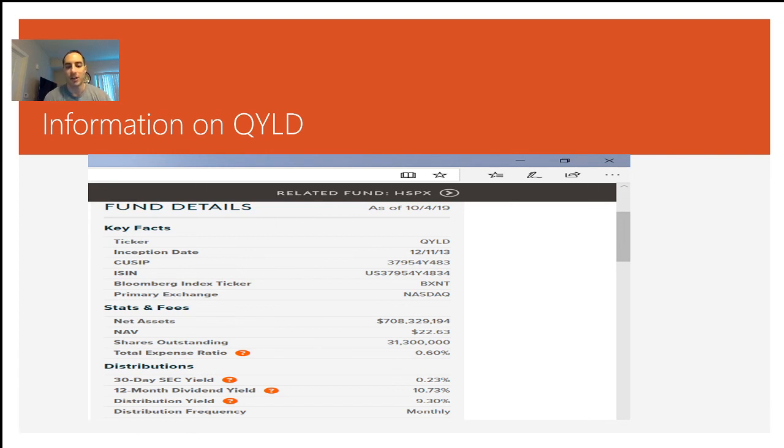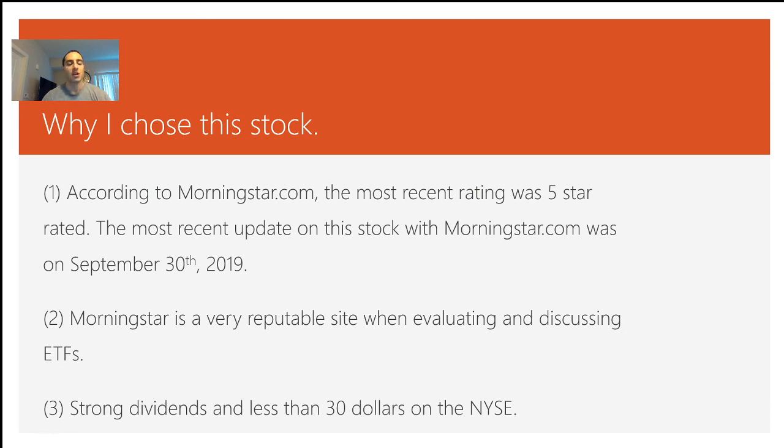So the total expense ratio is 0.60%, which is not too bad. And it's actively managed, and it will help you with your dividend stock portfolio. This is pretty attractive, and I'll show you some reasons why. I'm going to give you a few reasons why I chose this stock.